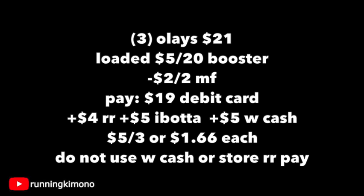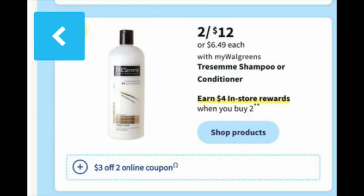Remember not to use any store register rewards or Walgreens cash to pay down the balance if you're using a booster in concert with this dealio. And we have a simple little deal on the Tresemme. They're 2 for $12, and we have a 3 off of 2 digital coupon, $4 reward when you buy 2 of these shampoos or conditioners or a mix.